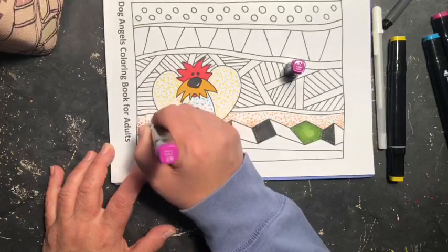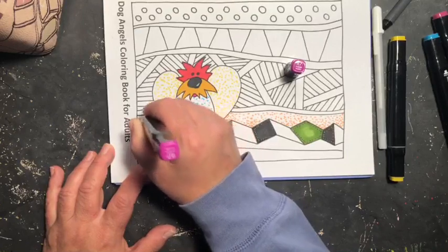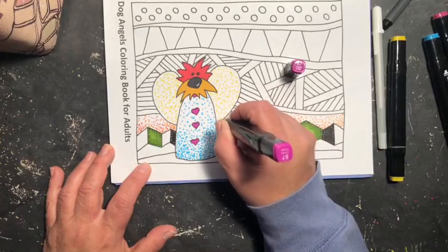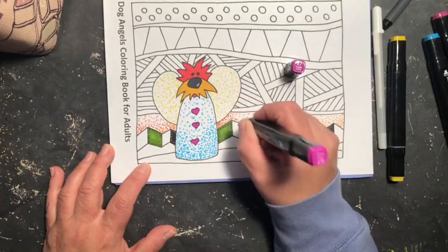Now, the more you press down, the bigger the dot will be. I don't know why this is, but this tip is harder than the orange one, than that marigold color.